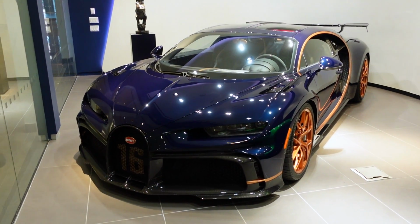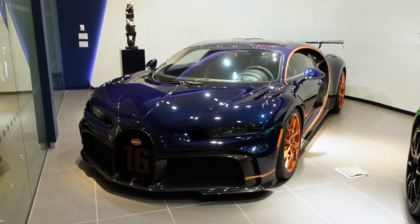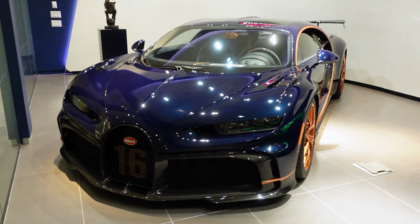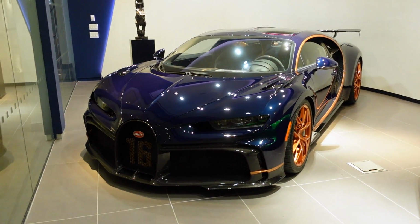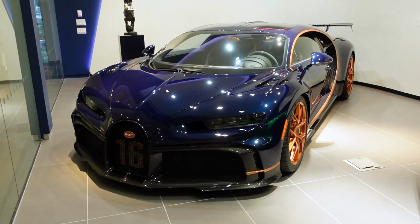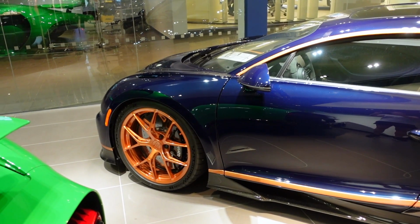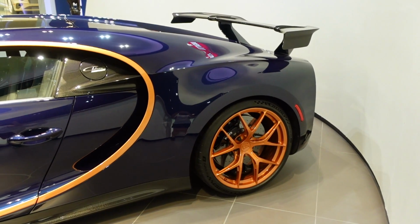Now let's take a look at a track-focused Chiron, the Chiron Pur Sport. With less weight, more grip, and shorter gearing, the Pur Sport is an even wilder Bugatti Chiron. It's the raw, track-focused version of the regular Chiron. It's more direct and engaging than both the Chiron and Chiron Sport. Starting at $3.6 million, only 60 units will be built. It's 110 pounds lighter than the Chiron, and it's fast and agile in corners. According to Bugatti, it's called Pur Sport because it's an unadulterated, uncompromising driving machine.